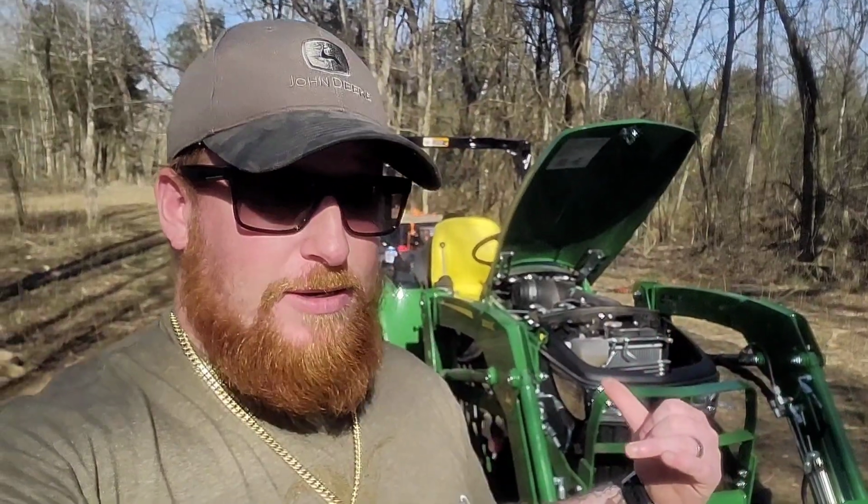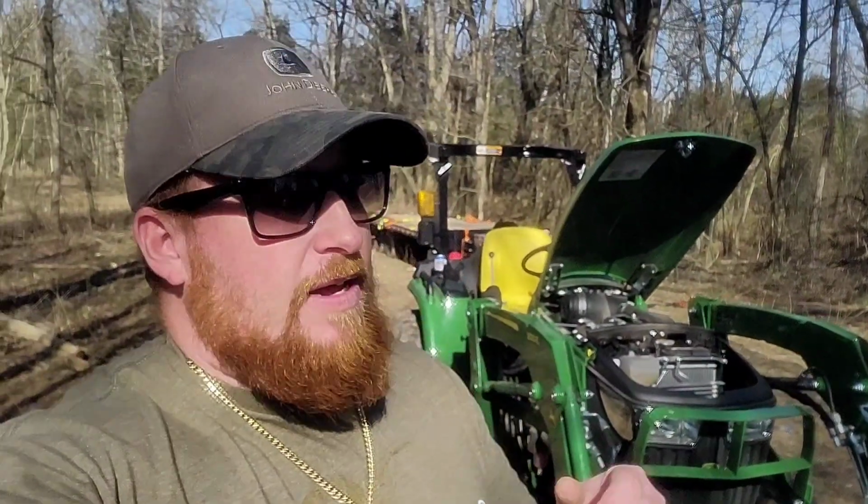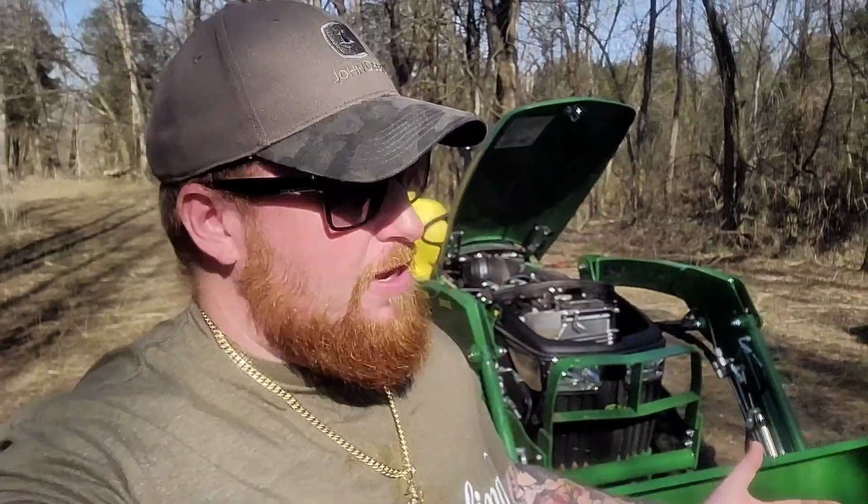I am by no means a John Deere expert. This is my first tractor, okay? So let me say that. I've had a lot of race cars, I've had a lot of trucks, I've had a lot of cool stuff, but this is my first tractor. And of course, I got my obligatory John Deere hat that was given to me by my salesman. So, hey, why the heck not? I'm out here. It's a work hat. Going bald anyway.